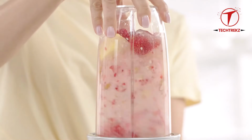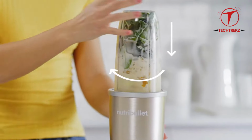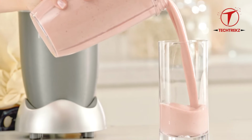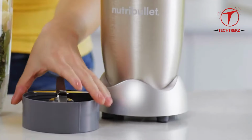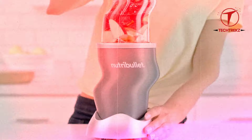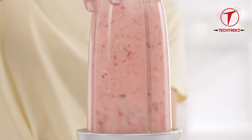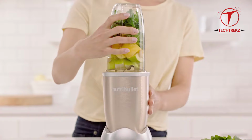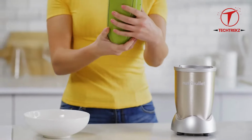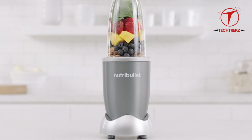Simply push, twist, and blend your way to a nutritious lifestyle with whole foods like nuts, seeds, and kale. In under a minute, you can turn fruits, vegetables, and even superfoods into smooth, delicious drinks that fit perfectly into your busy schedule. Cleaning is a breeze too, with dishwasher-safe cups and blades that detach easily. With the NutriBullet Pro, you get more than just a blender. You get a system designed to extract the most nutrients from your food, making healthy eating convenient and delicious.